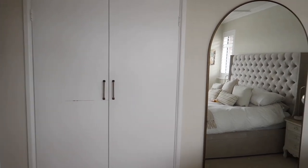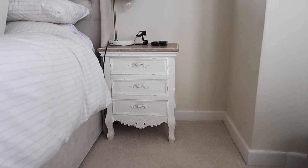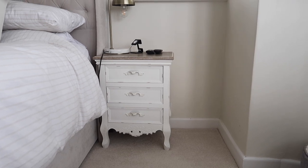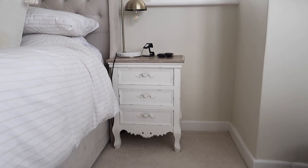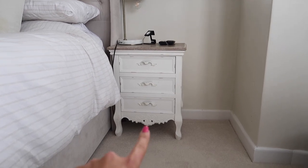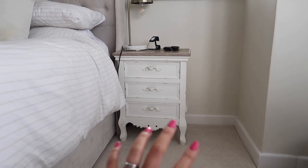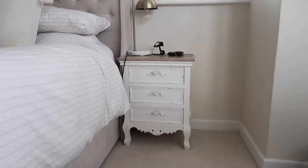And then I also wanted to share with you our bedside tables. So these bedside tables that we've got, we've had these probably for about 5 years now, maybe even longer actually. They were from Dunelm. I think they might still do this style but in a different colour. And as you can see, they've got that kind of shabby chic look to them. I'm not that keen on this bottom section here, so we might do something with that to try and hide it or cut that bit off and add some trim on the end.